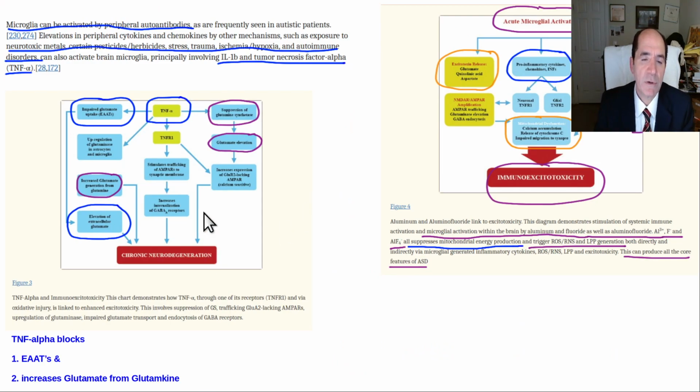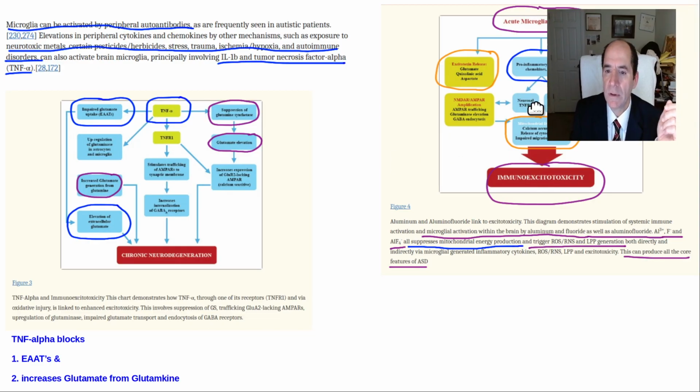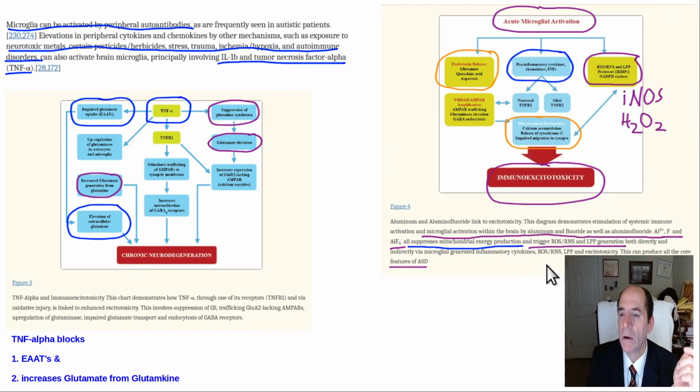Okay, chronic neurodegeneration. If you get release of this inflammatory cytokine, tumor necrosis factor alpha, it actually damages the amino acid transporters, excitatory amino acid transporters, so it'll decrease your ability to clear glutamate from the synapse. That's bad. It actually leads you to making more glutamate. It causes problems. You don't want that. Okay, so when there's brain inflammation, things go wrong.